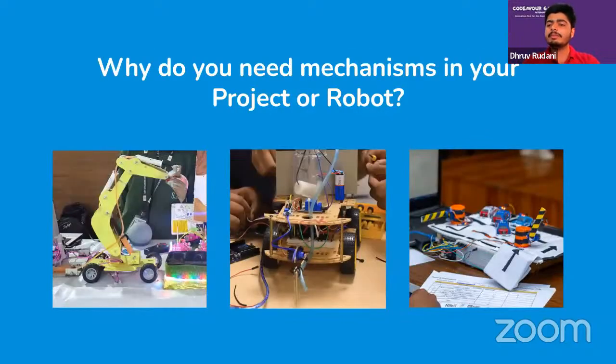So why do you need mechanisms in your project or robot? Mechanisms are the building blocks that enable robots and machines to move, lift, and manipulate objects. Without these, we wouldn't have functional tools or vehicles or robots, right? You all have showcased amazing projects in Codeavour 5.0 using different mechanisms. You have examples on your screen, right? So complex or simple, all work on basic mechanical principles.